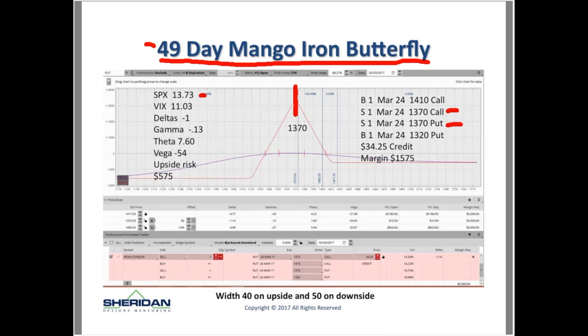It's a short Vega trade, short 54, and what this means is, it doesn't usually happen exactly like this, but if the option volatility, called the implied volatility, of each of these four options were to decrease 1 point, I would make $54. If the implied volatility of each of these four options would increase by 1 point, I would lose $54.